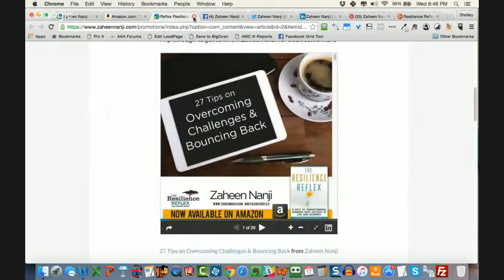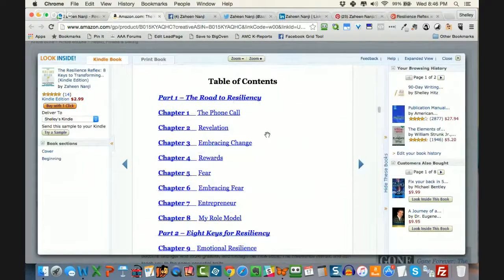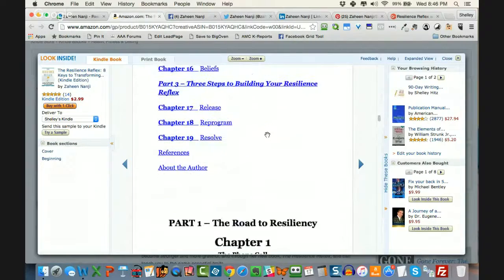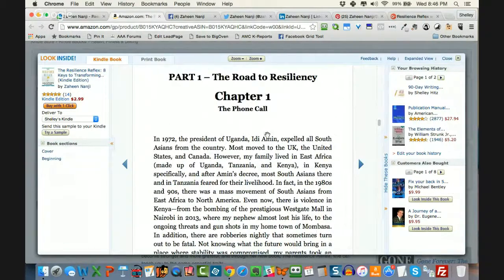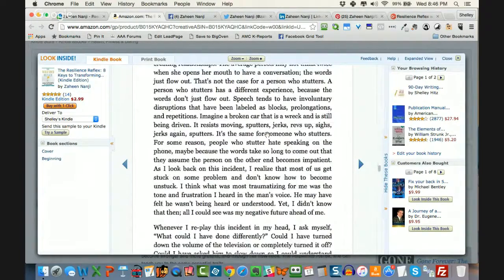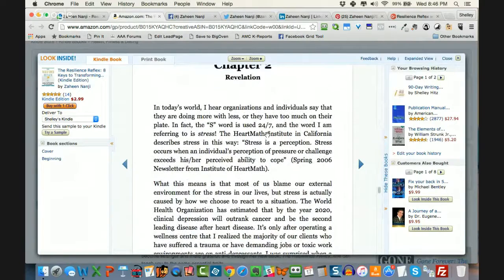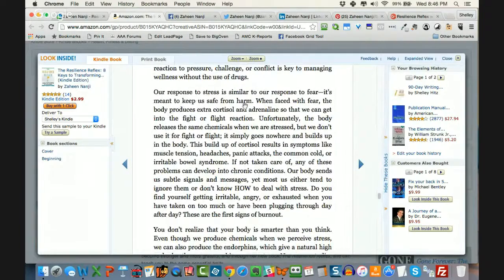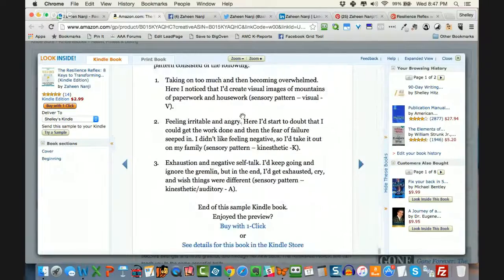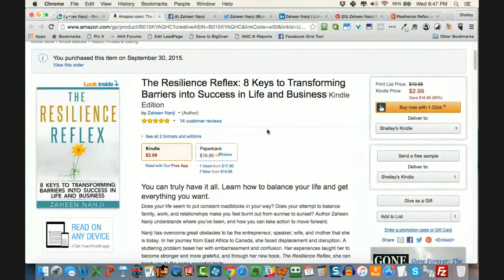Okay, enough on that, but I love that you have that on there. And I do like that you have the table of contents, because I think it's good to just see what the book is about, and you can kind of go through and see what the different chapters are going to be. Here's a story. I can see just by skimming that it's a story. And then chapter 2, Revelation. Our response to stress is similar to our response to fear. Okay, so for the most part, the look inside feature is great. I would just look at that landing page and see if you can update that.